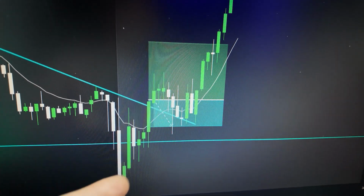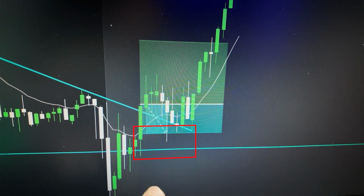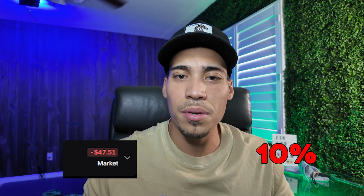So unfortunately, by just a couple points I got taken out of this trade just for price to go in the direction that I knew it was going to go to in the first place. So that first trade cost me about 50 bucks, which is about 10% of the account.